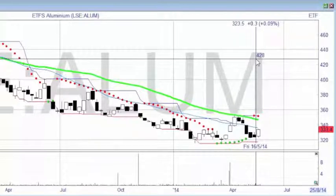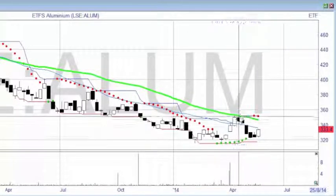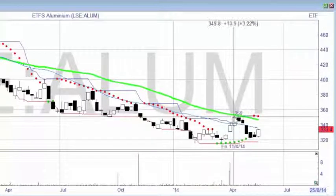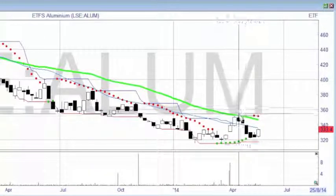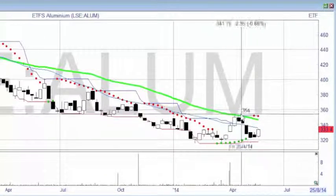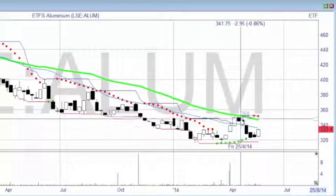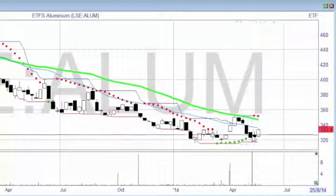Now Aluminium. This was doing so badly. Again, I bought this prematurely. I thought the price was going up through the MA. I bought it here, I think, on the assumption that it was going to keep going up. So again, a bit premature, and the price fell back down again. I think pretty much about half an hour after I bought it, the price started to fall, and that's what happened over the next few weeks.